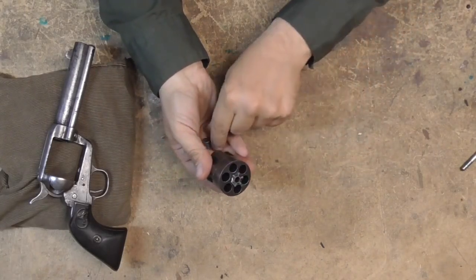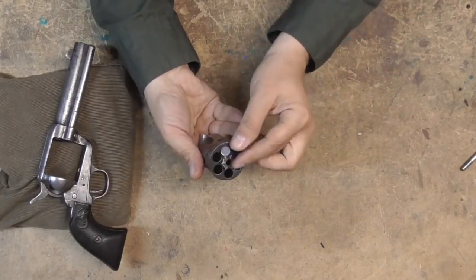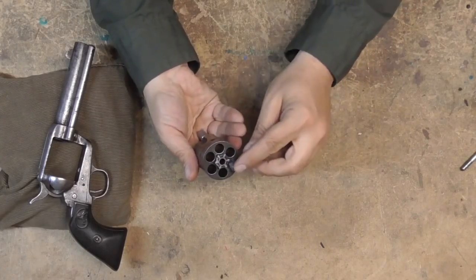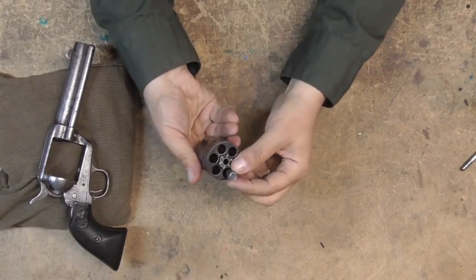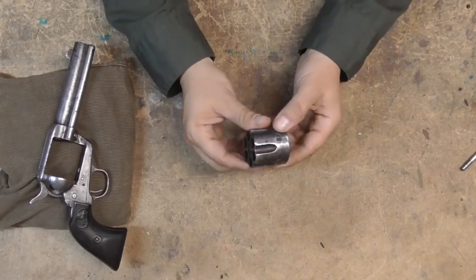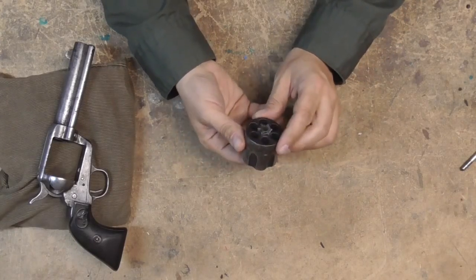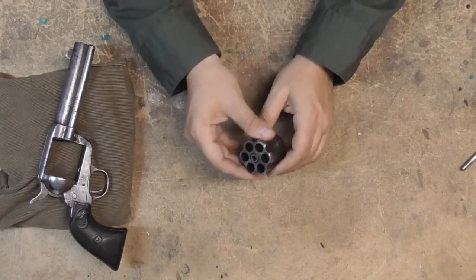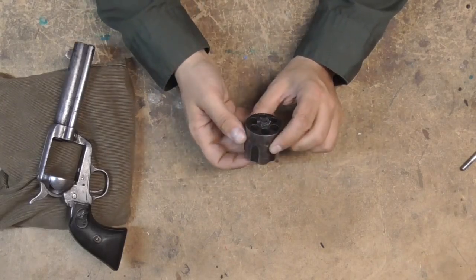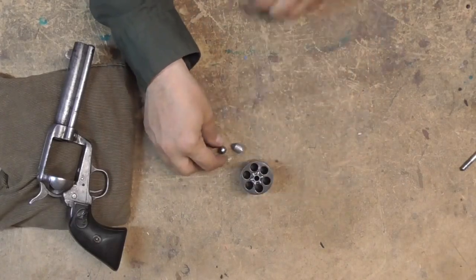2, 3, 4. I might be doubling them up. 5, 6. All right, I get the picture here. So there's no issues with the throats. Looks like they were bored through. A lot of these, like we had said before, were bored through for 44-40 cartridges. Guys were using these to shoot 44-40 because it's kind of the same diameter it used to be. So it's not surprising.